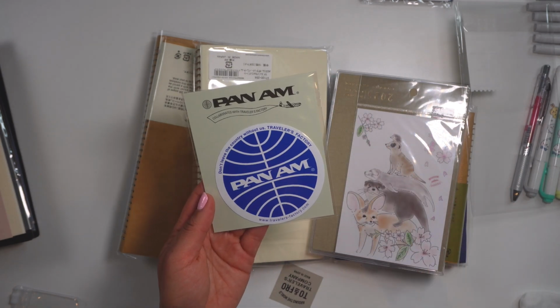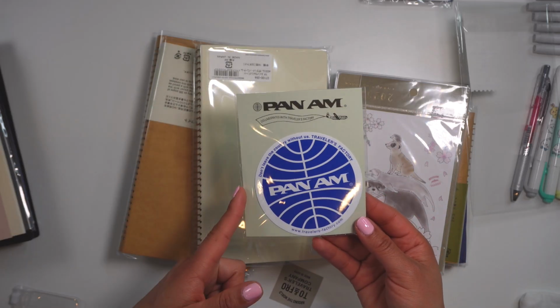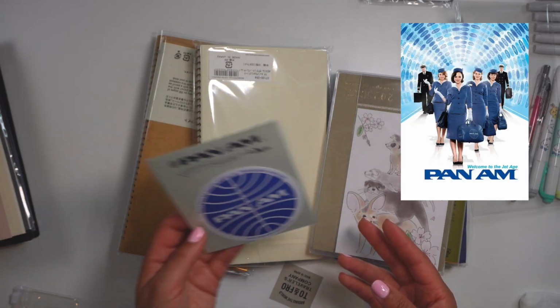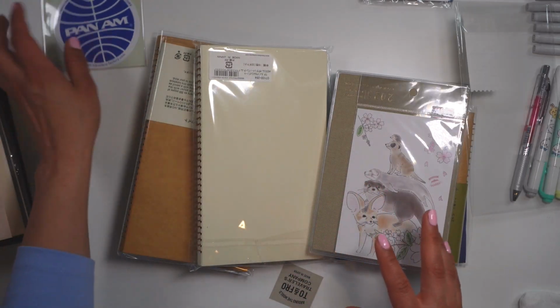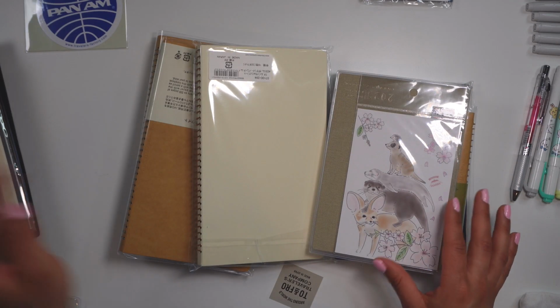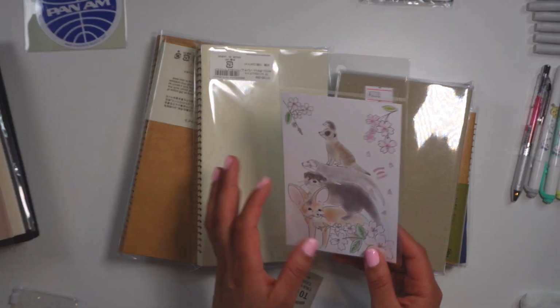During my travels to Japan, my long 12-hour flight, I started watching the Pan Am show, which was a show that only ran for 1 season, but I purchased all of the episodes and I watched all 13 on the way. I have mixed feelings about it. It was all right. Here is a postcard from an animal cafe that we went to, and it just made its way into this traveler's notebook section.